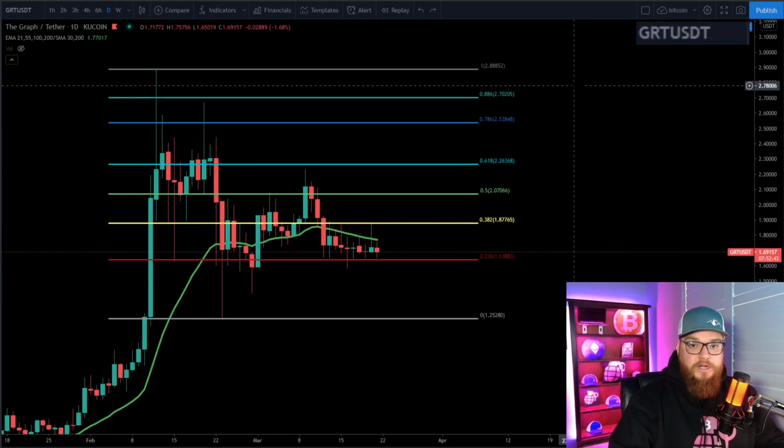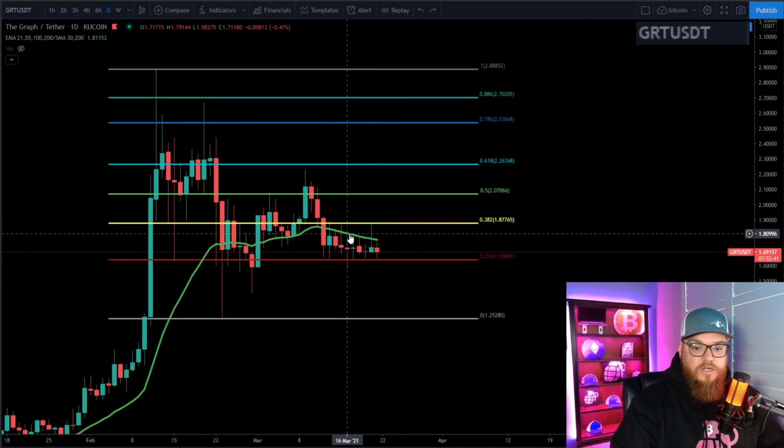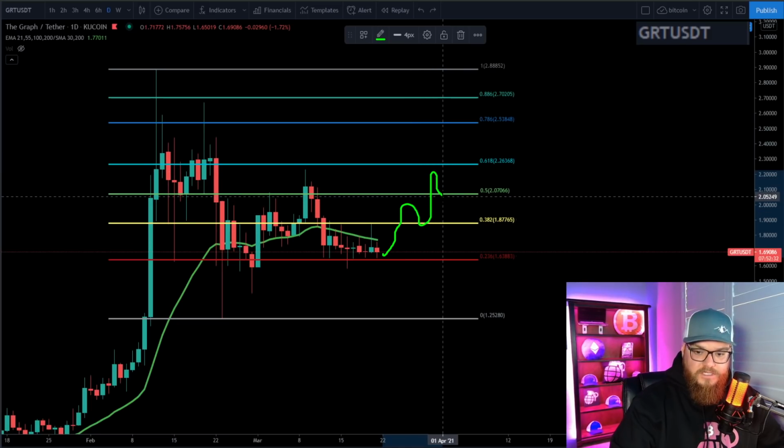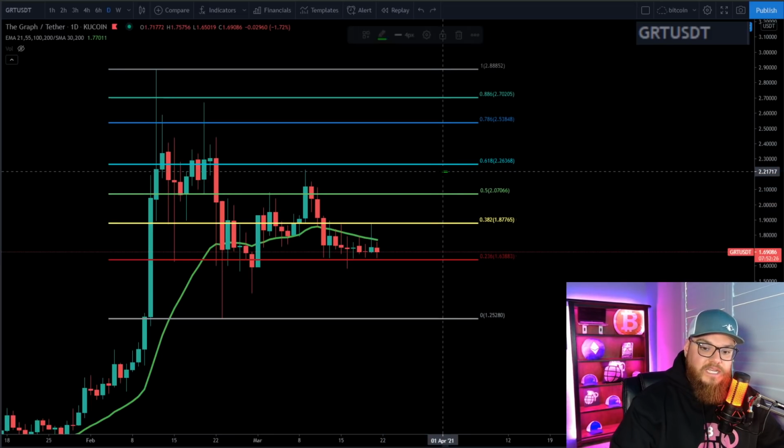It depends how traders are going to be treating this, how they're going to be reading the charts, and where they're going to be taking their positions. But even still, if we just take these stairs up, we break $1.88, and we come over here and we break $2.07, and then we come over here. The ultimate test is going to be $2.26.